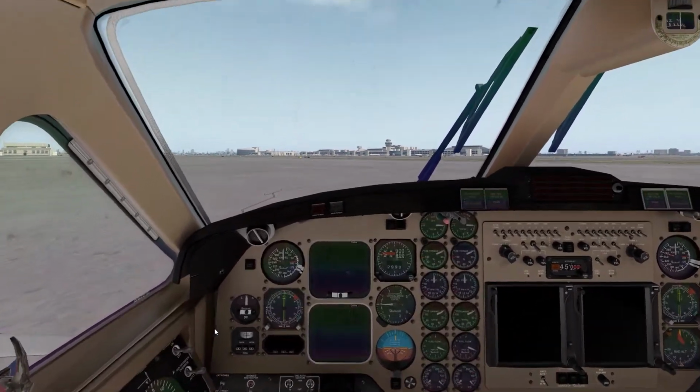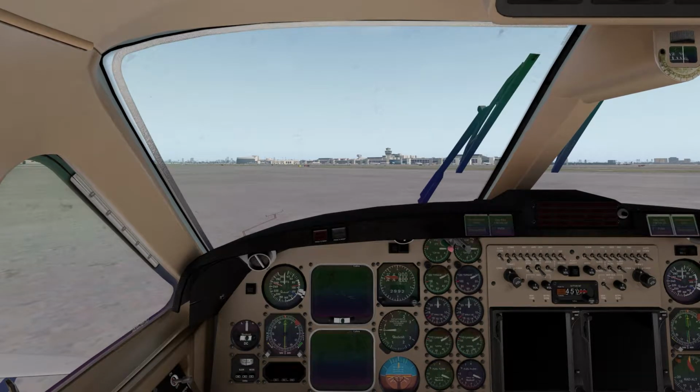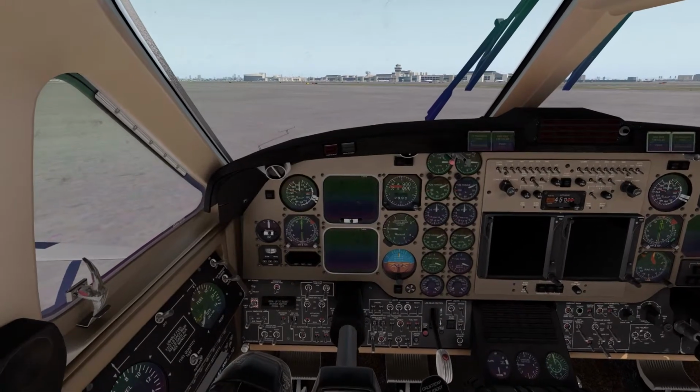So, today, we're going to be flying from Miami, Florida to Nassau in the Bahamas with a stopover at some other place. What's it called? Congo Town in the Bahamas. Basically a little bit further than Nassau, so we'll drop off in Nassau and then we'll head over to Congo Town in a beautiful Beechcraft. So we should probably get this thing started up.